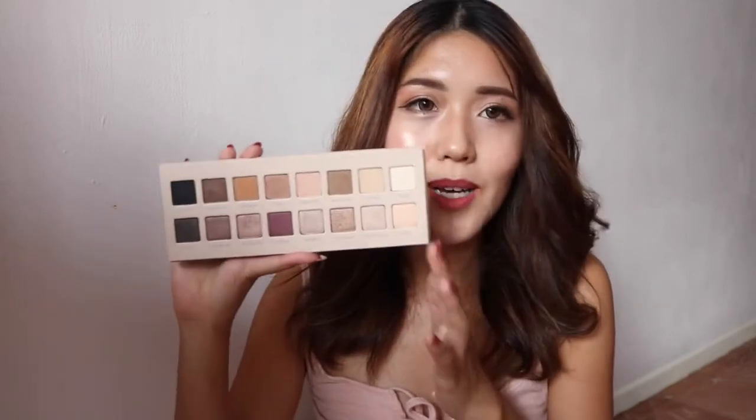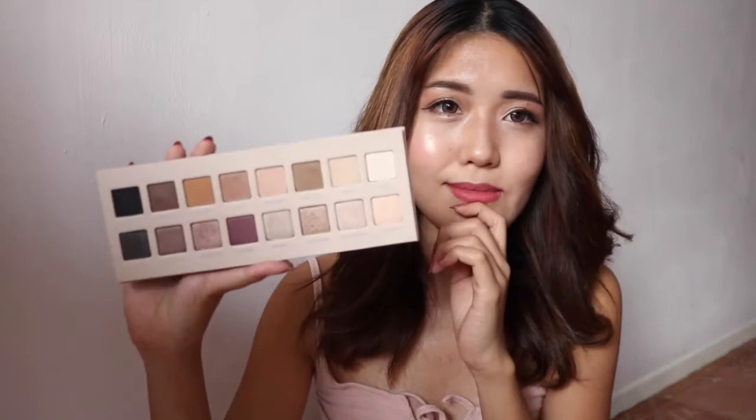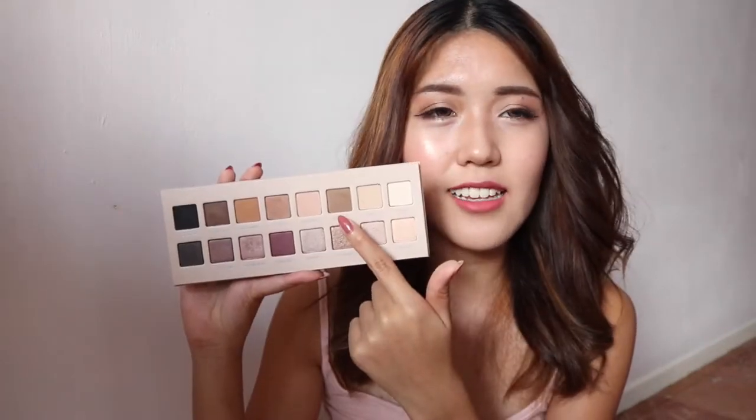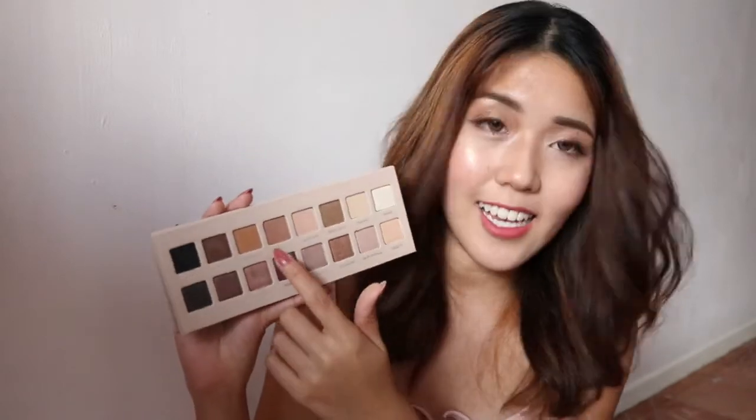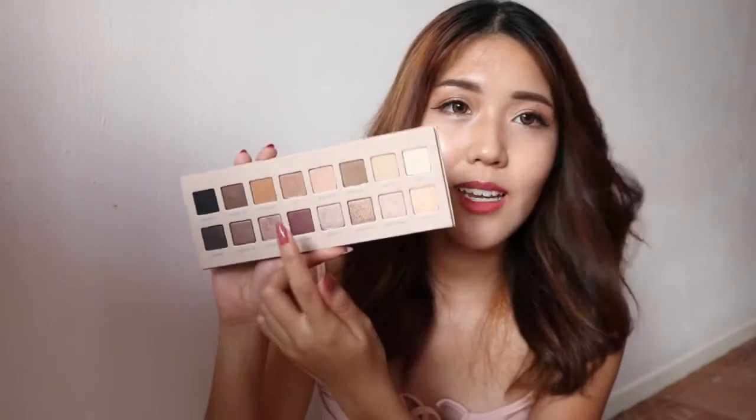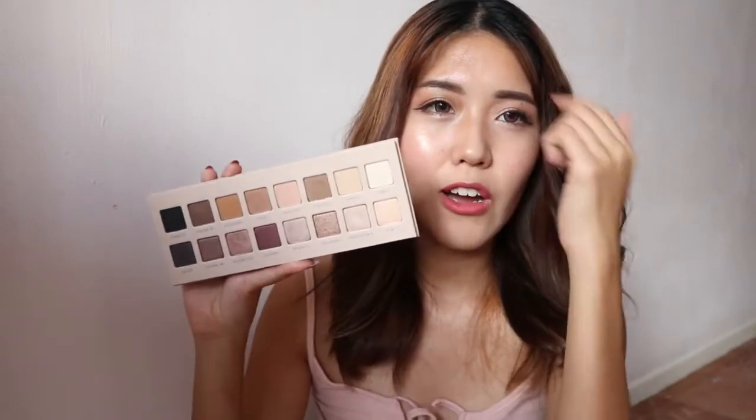I'll definitely use the rest, and I feel like my favorite shade would definitely be the Cool Taupe. It is essentially a light brown shade, but it's in a cool tone, which means it doesn't have the orangey undertones to the brown. So I think it's a really good shade to contour your nose and to do overall shading to your face. And I also like the shade Clay, which is a slightly more orangey brown, which I think is good for contouring or giving definition to your eyes.